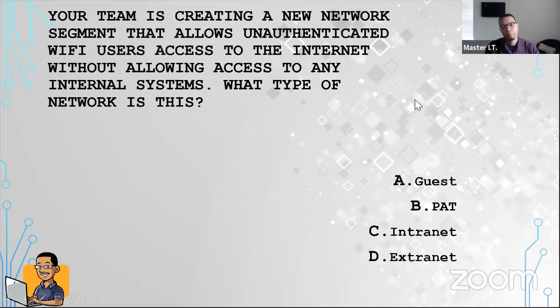All right, your team is creating a new network segment that allows unauthenticated Wi-Fi users access to the internet without allowing access to any internal systems. What type of network is this? What type of network would you be setting up? So your team is creating a new network segment that allows unauthenticated Wi-Fi users access to the internet without allowing access to any internal systems. What type of network is this?